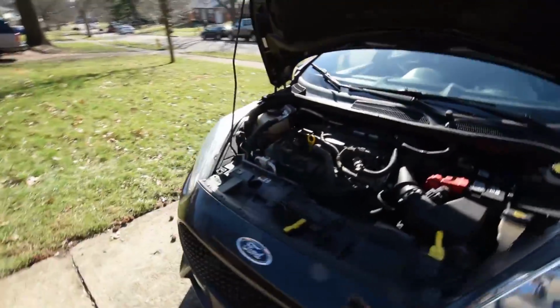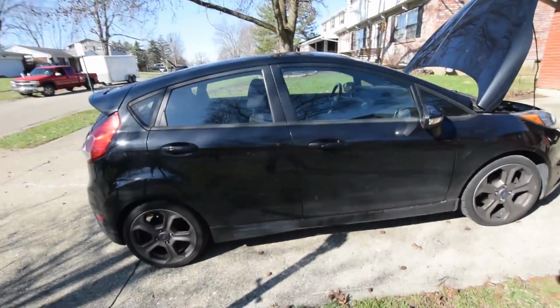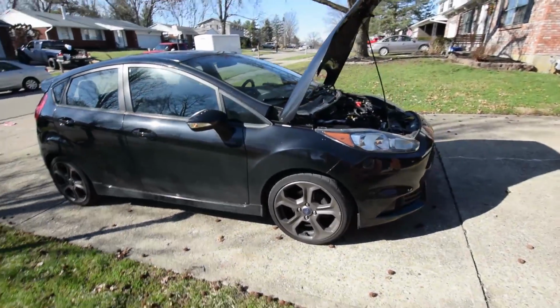So it's just stuff like that that kind of makes me a little bit concerned, but overall, I still think it's a heck of a deal for $7,800. Some dings and bruises, as you can see on the side here, but I'm gonna clean this thing up, get it fully detailed, and I think it'll be all right.